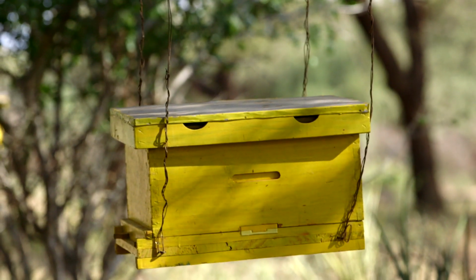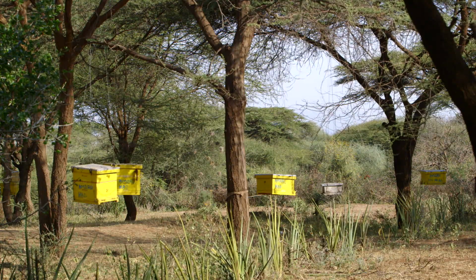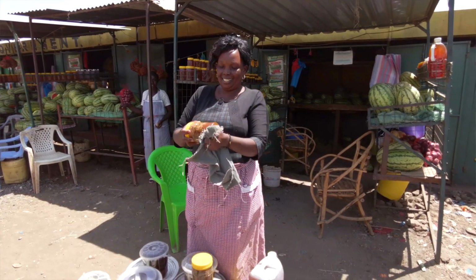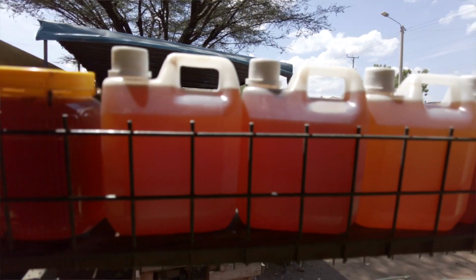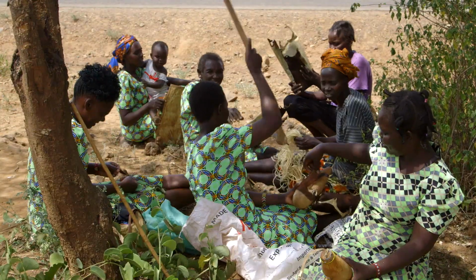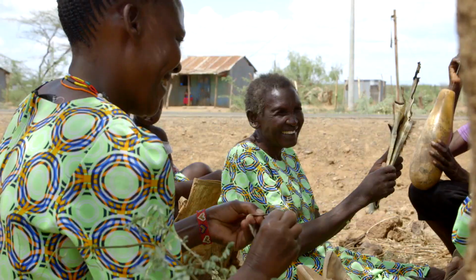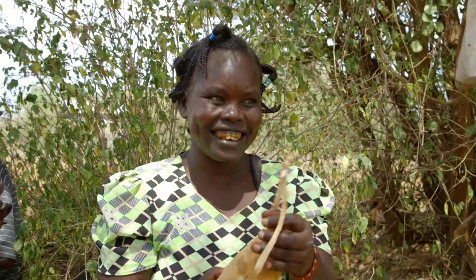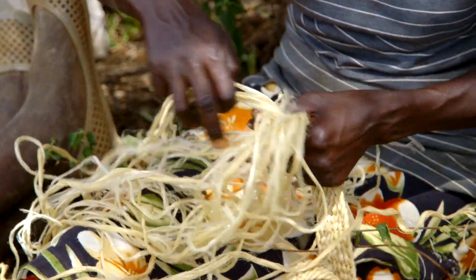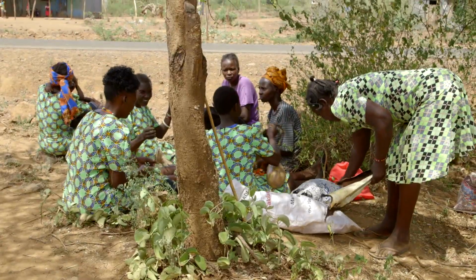It's not only goats that are a key part of this region's economy, it's honeybees too. Most of Kenya's 4,000 tons of honey produced every year comes from arid and semi-arid lands. The Kaptumbase Women's Group decided they wanted to be part of this success story, but there are always challenges. And getting finance to help their business grow is one of the biggest.